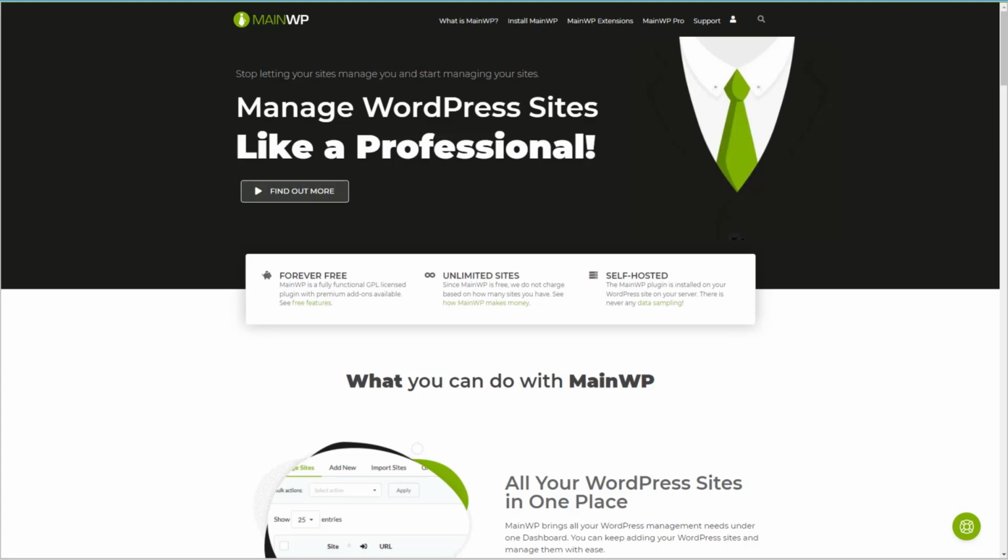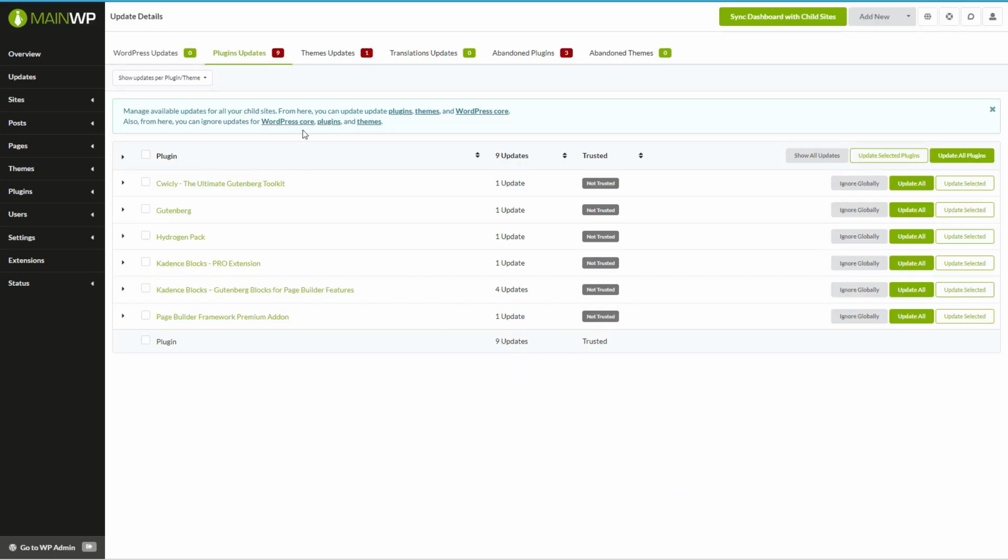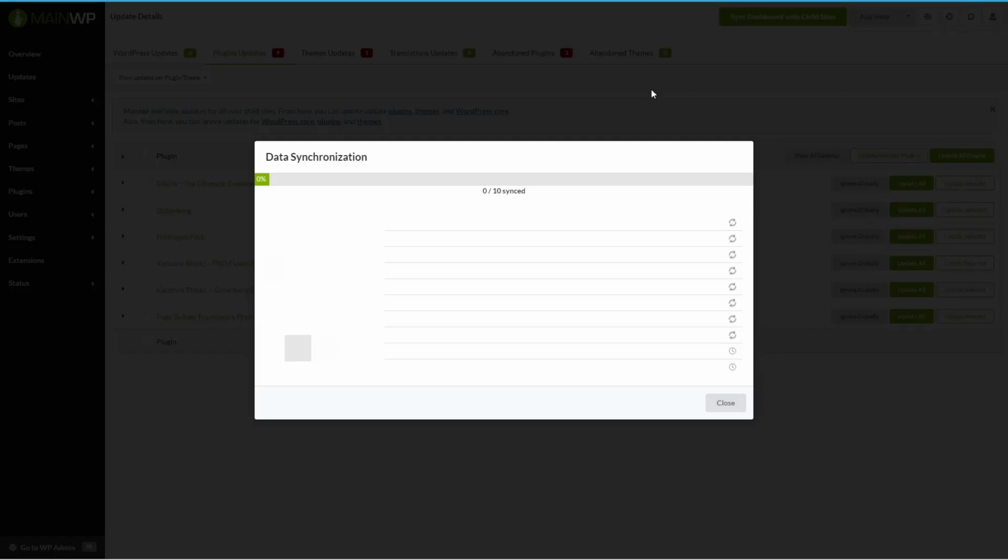And I use MainWP. It's a huge time saver. It has premium extensions, but there are a whole lot of free features, and updates is one of the free features. And what you do is you connect your site. You have a dashboard plugin, which is what we're looking at here. And then there's a child plugin, and you install that on your sites. When you want to do updates, you run a sync, and so that will run for a while.